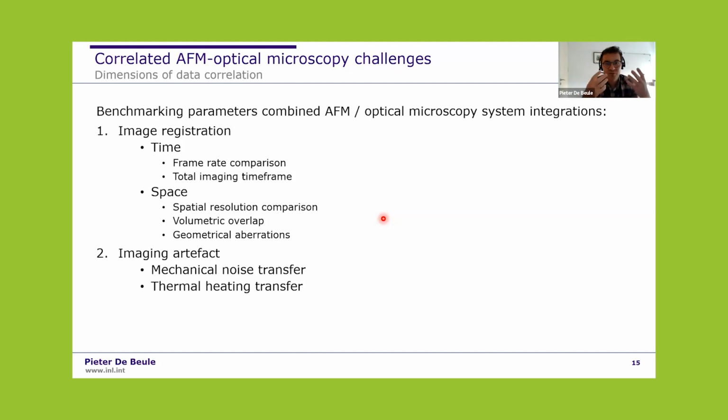And that's maybe because in the broader community there is no easy parameter that allows you to compare these results. So one thing that we should consider here is to what extent the frame rates of the two imaging modes overlap. Typically, as I mentioned already before, the atomic force microscope is relatively slow compared to fluorescence microscopy or even optical microscopy, so the lengths of monitoring can be quite different between the two technologies. And then also in space, you have to observe the spatial, or volumetric, overlap of the areas you're monitoring.